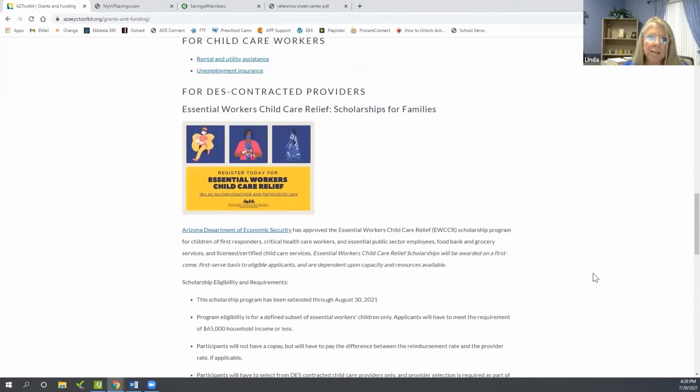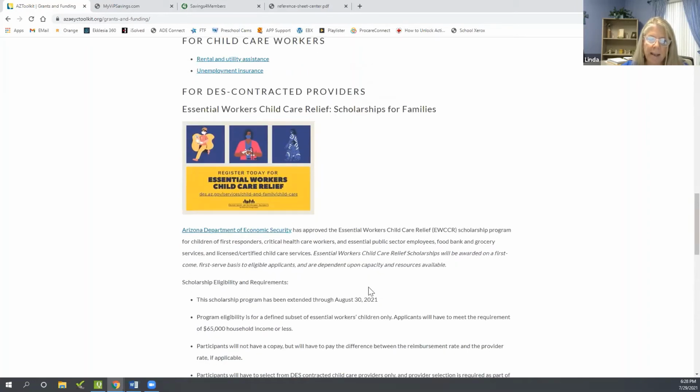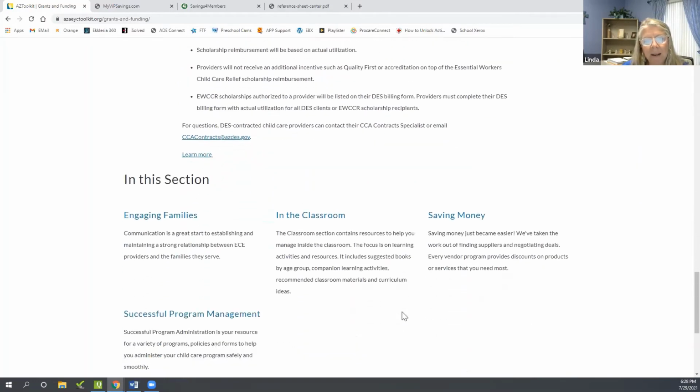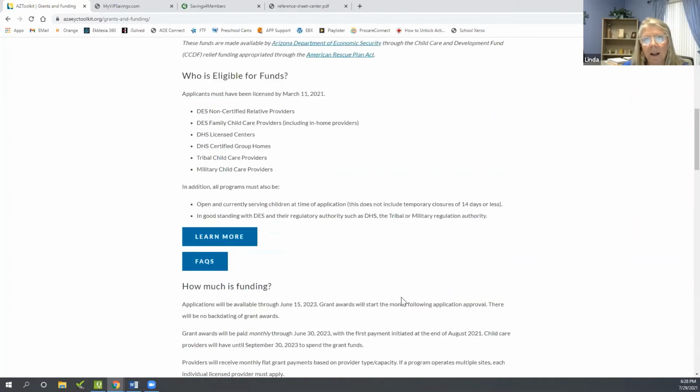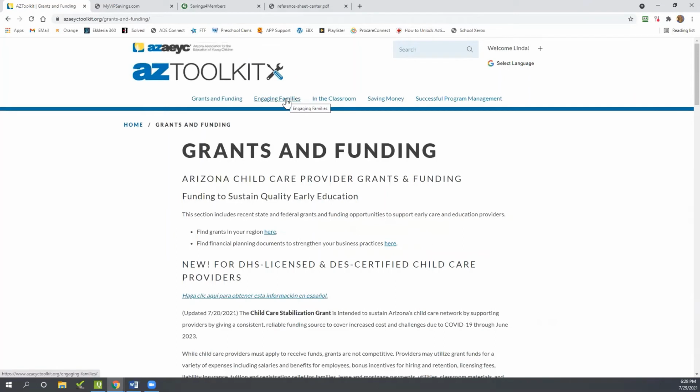I'm just going to scroll slowly so you can see for child care workers, the rent and utility assistance, unemployment insurance. We have a lot of people using the essential worker child care relief program with DES. This keeps changing every couple months. It goes out longer and longer. But this is really a great tab to know what is happening in and around Arizona as far as grants and funding goes. Yes, and we actually added this specifically for Arizona.